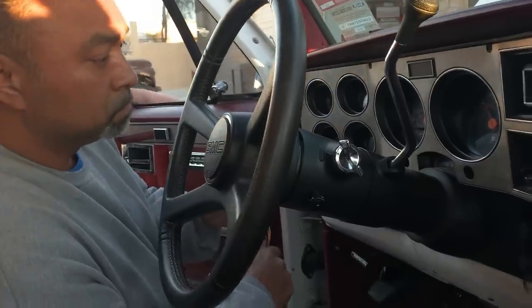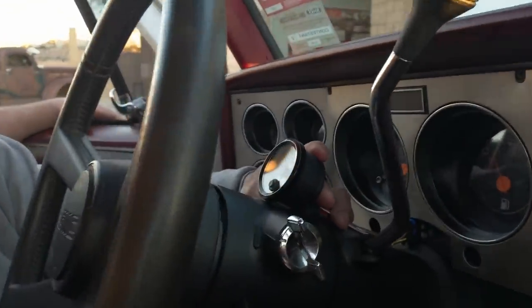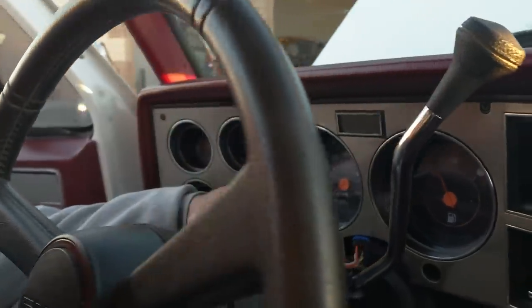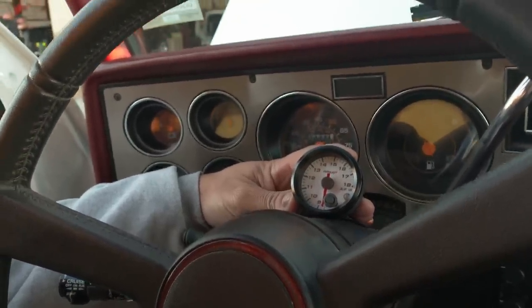Where are you going with it? Top of the column? Yeah, we put it right here. Not going to modify the truck at all. I love it, and yet we'll still be able to see it. Just going to run our wiring down. How long is that adapter cable? I'll have to go back and look at it.